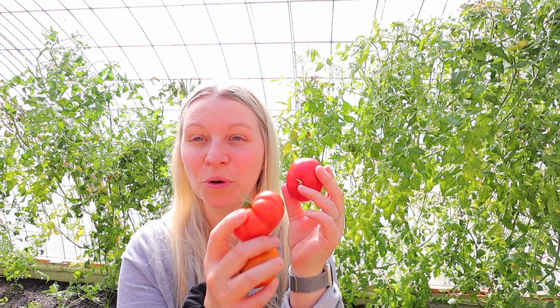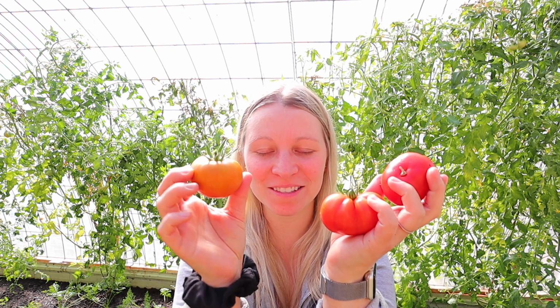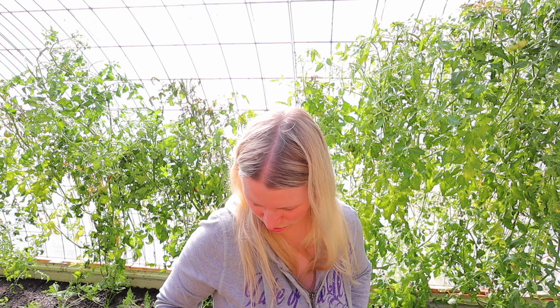It's funny, when we're growing in our garden, our tomatoes hardly ever get super red ripe. We're usually picking them more at this stage. But in here, this one had a little something going on, that's why I picked it. In here we don't have nearly as many pests, so for the tomatoes, I don't need to worry about them as much. So I wait to pick them till they're super red.